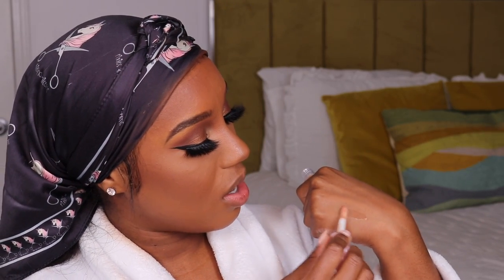And then I got two glosses. I got her regular high gloss in the shade Always Shining, and then I got a plumping gloss in the shade On Neutral. So I'm just gonna go ahead and quickly swatch these for you guys and also decide what I want to wear. So this is the plumping gloss in the shade On Neutral.